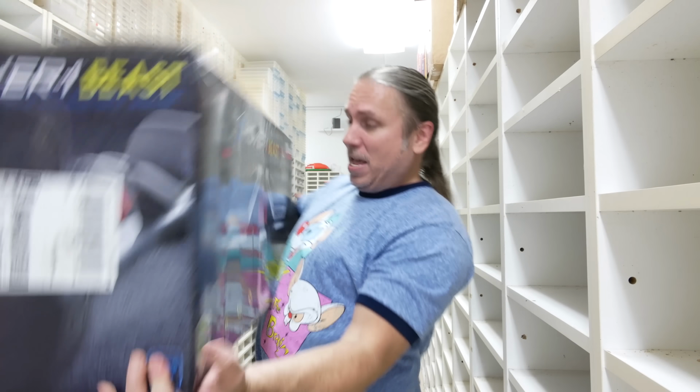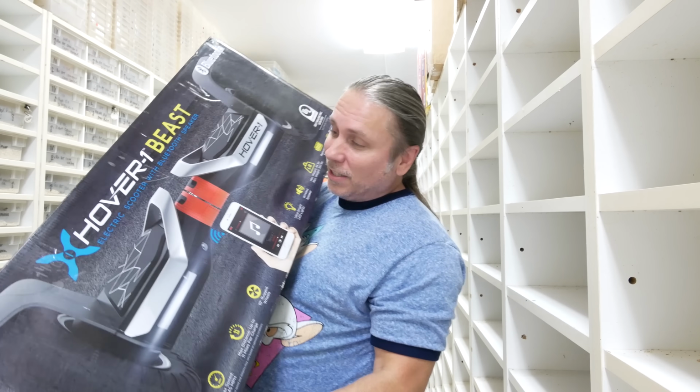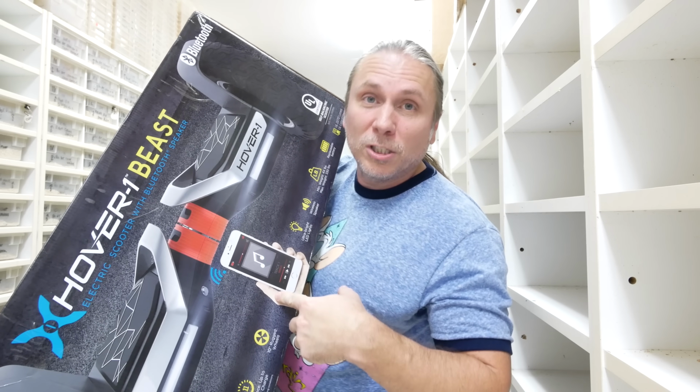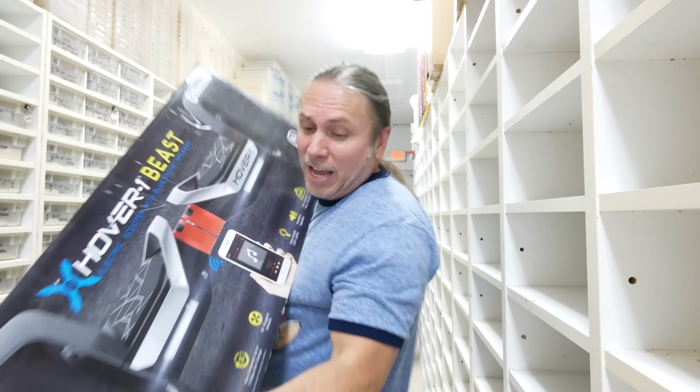But again, I was kind of surprised. I didn't know what he was sending me, and look at what he sent me. He sent me this killer hoverboard. But this isn't just a normal hoverboard. It's got huge wheels. It's got Bluetooth speakers. This thing is freaking awesome. So I'm going to unbox this thing and see if I need to plug it in or something. I'm going to give it a shot.